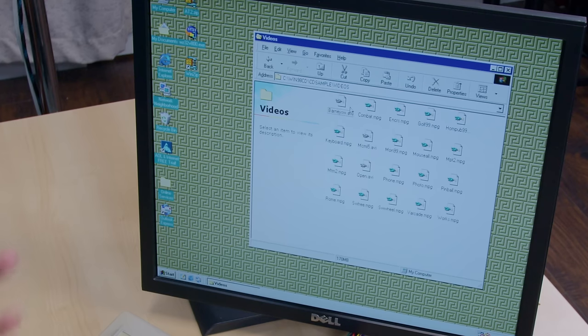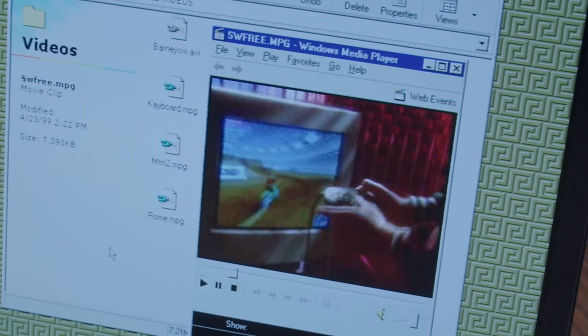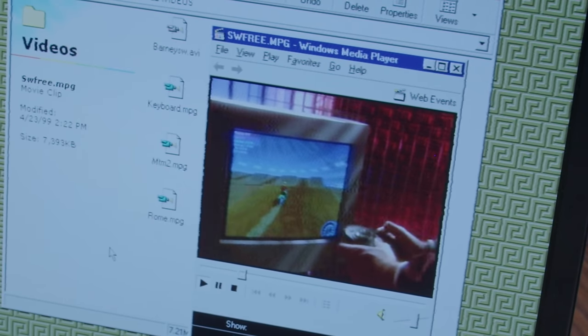The wildest effects happen if I try and play a video. I've got some stuff here that came on the Windows 98 CD, so if we open one of these up. So not only is the screen ripple really intense, but the audio is distorted as well.